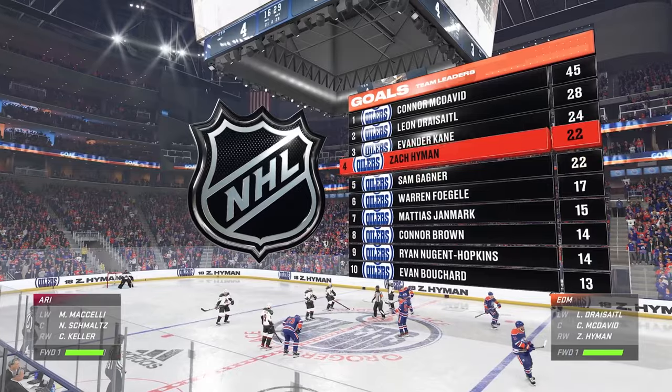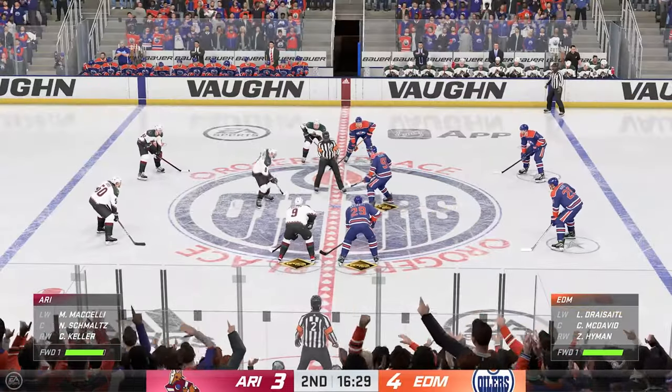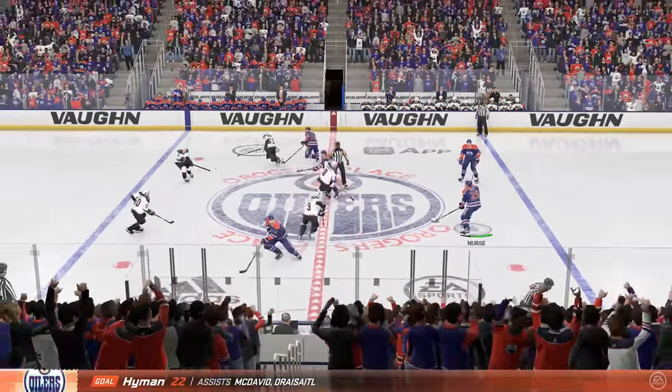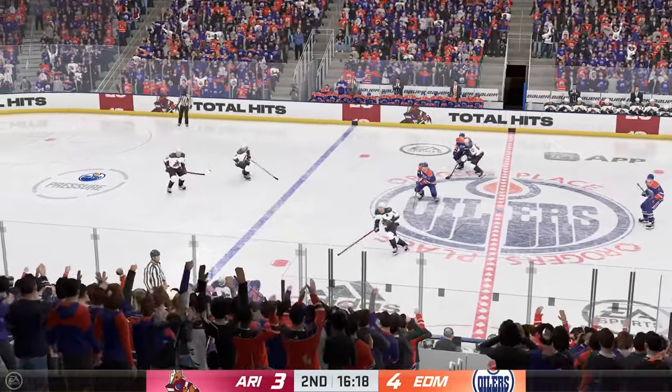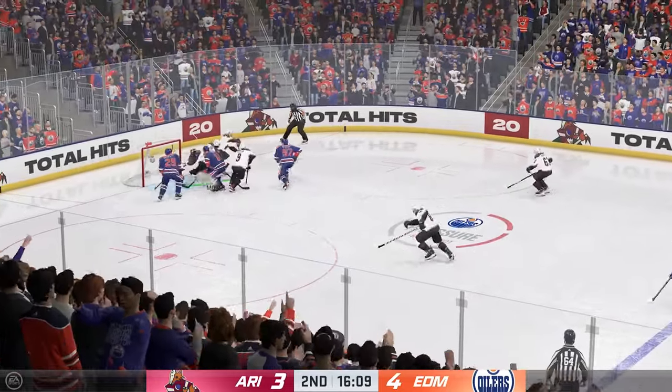Well, it's been a lot of hard work and heavy lifting to get to this point just to get that one goal lead, James. Not only do they want to hold on to it, they want to extend it now. And they take control of the puck here in the neutral zone. Picked up along the boards by Draisaitl. Puts it on net. Oh, saved it.